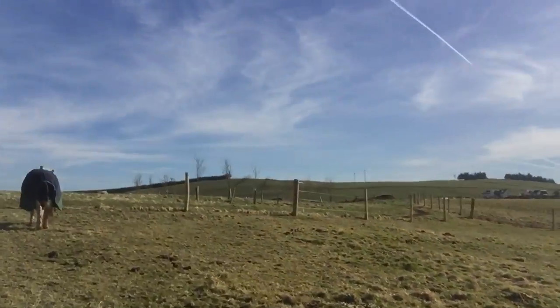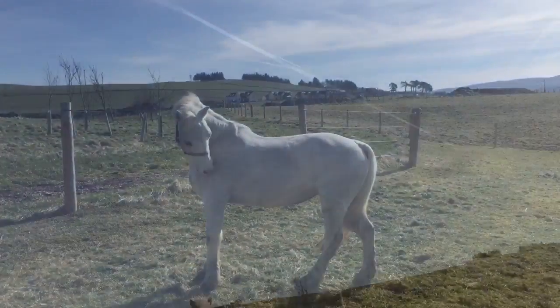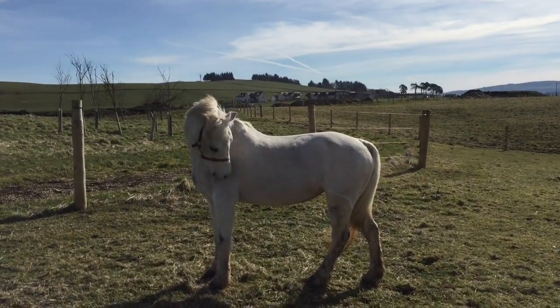So that's the three horses worked this morning, which is quite nice. I've got a little bit to tidy up on the yard, but I'm heading up the field just now. I'm going to try and take the rugs off the wee ponies. This is Katie. Hey Katie, you'll let me take your rug off, darling? I think Katie's quite happy about that.